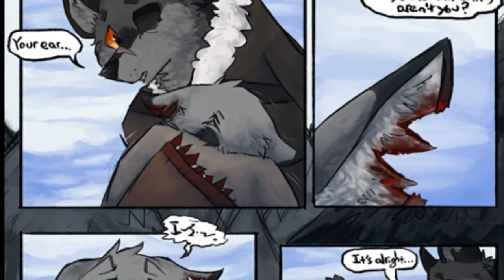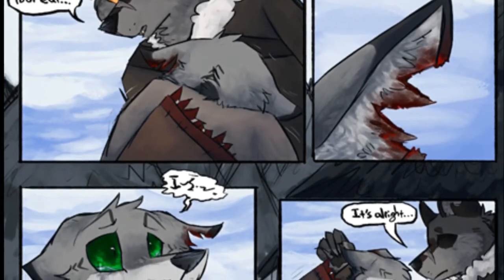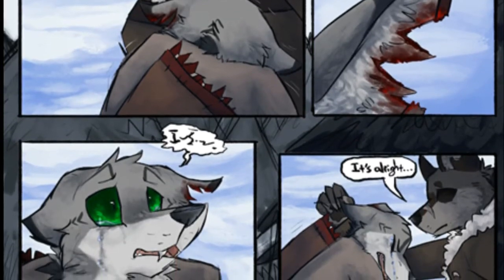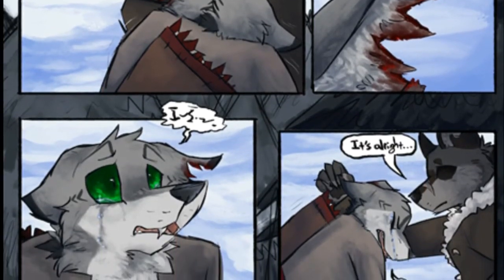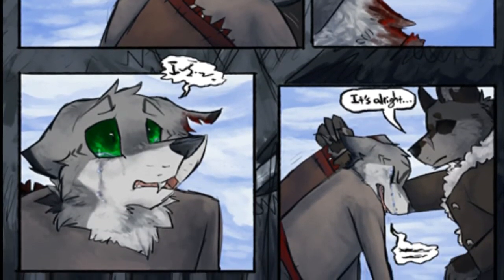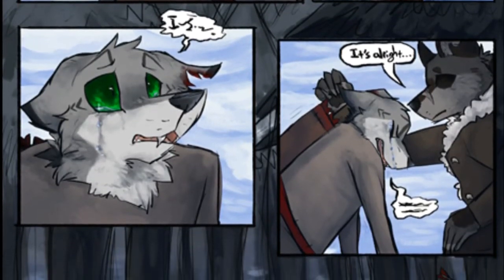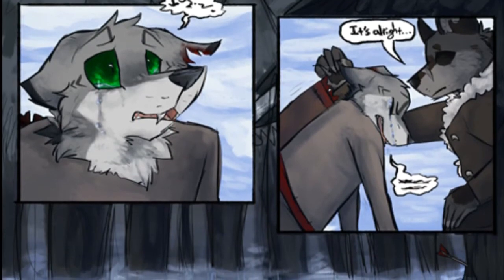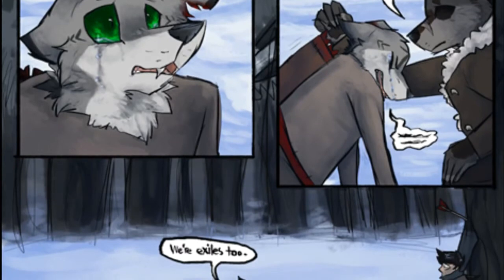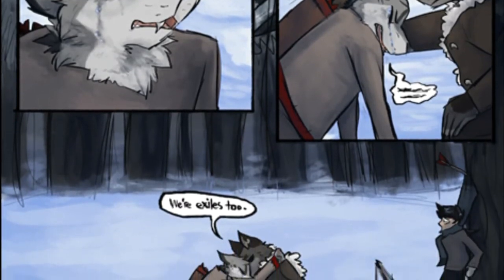Also, Garrett points out Rigga's ear has been bitten. It's a bite on the ear, and it's also fresh because there's blood still. I mean, it could be a couple days old, or at the very least, Rigga has not cleaned this ear since it has been bitten. It doesn't appear to be currently bleeding, so it's obviously not brand new.